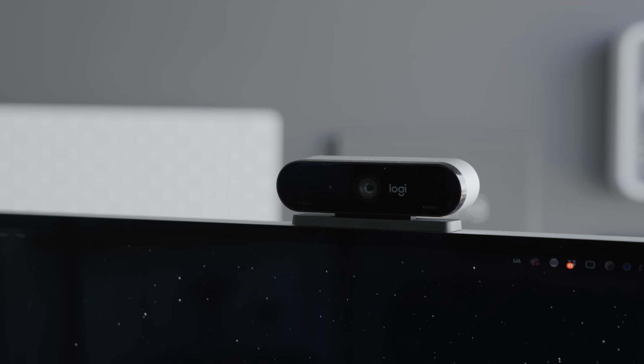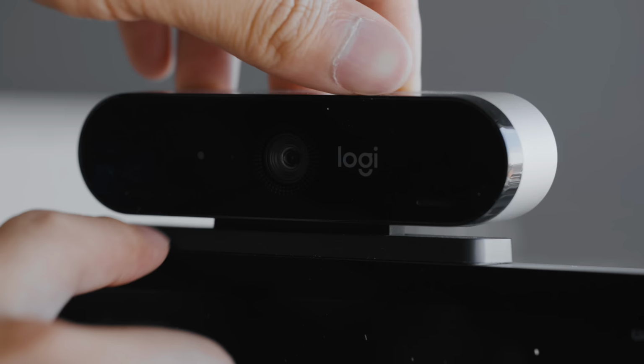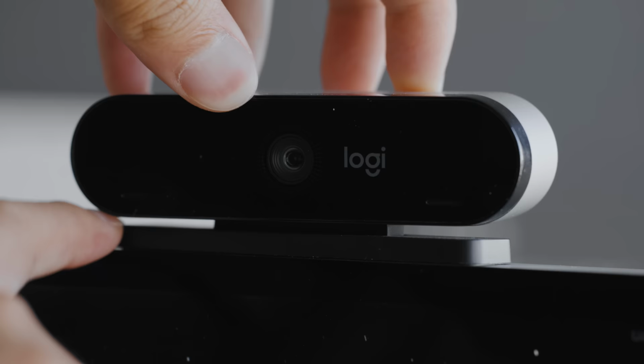On top of that, there's also a few accessories, including the Logitech 4K webcam. I'm usually cam off during a phone call, but I find that when I do need a webcam, this is the best option. It has autofocus, 4K HDR.